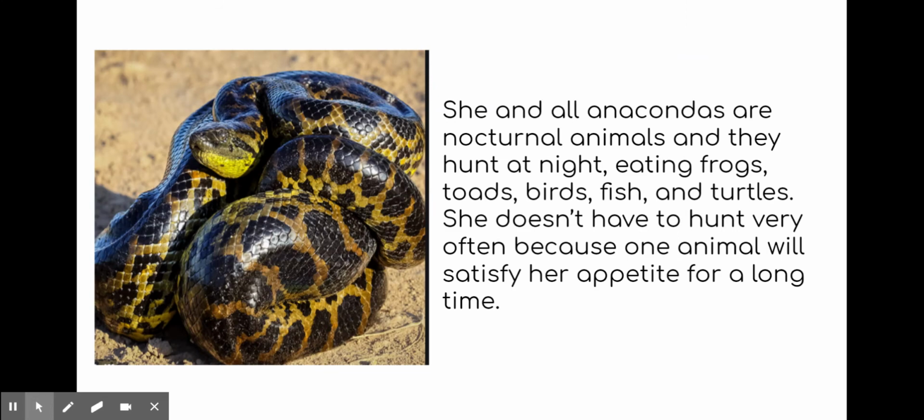She and all anacondas are nocturnal animals and they hunt at night, eating frogs, toads, birds, fish, and turtles. She doesn't have to hunt very often because one animal will satisfy her appetite for a long time.